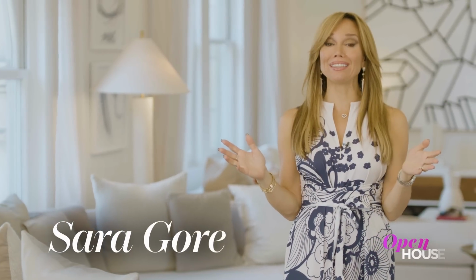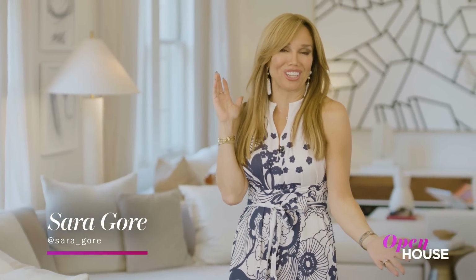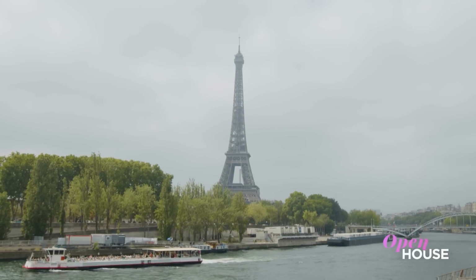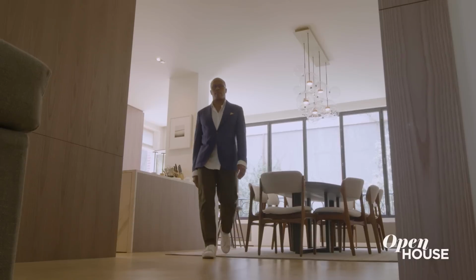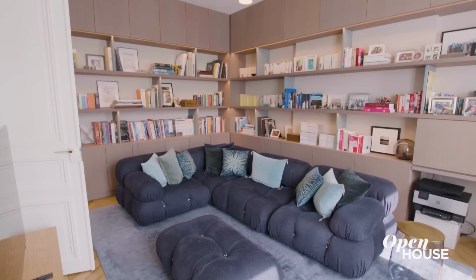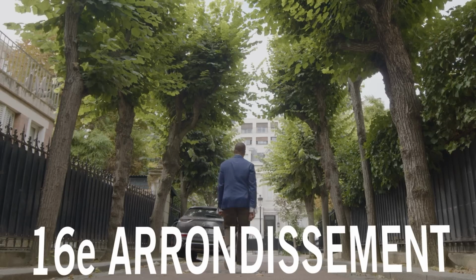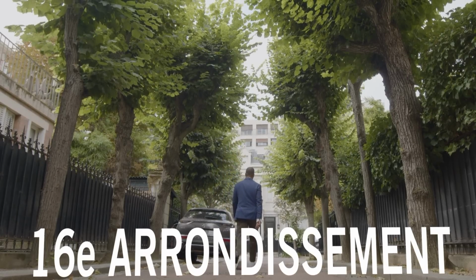Welcome back, everyone. Let's face it, Paris is a design inspiration, so it was only a matter of time before we got there ourselves. Elliot Barnes has quickly emerged as one of the design world's brightest stars. Now he shows us around one of his newest projects, a modern renovation of an elegant townhouse in the heart of Paris's 16th arrondissement. Take a look.